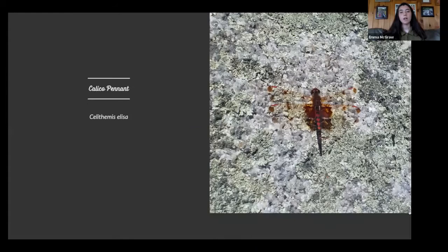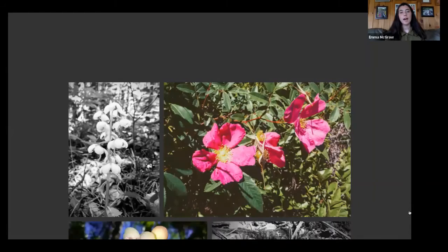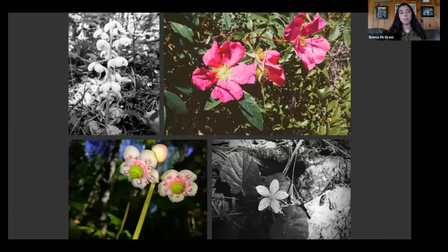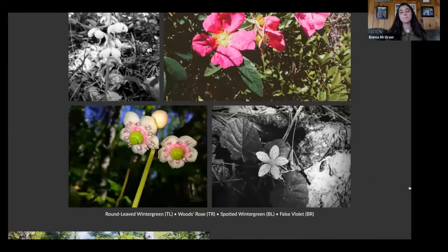And then some wildflowers. We have round leaf wintergreen at the top left, and at the bottom it's also wintergreen, a spotted wintergreen. And then top right we have woods rose, and bottom right we have a false violet, also called dewdrops.